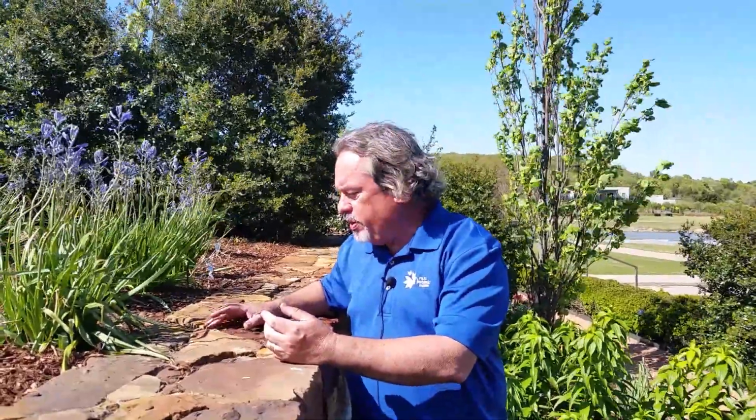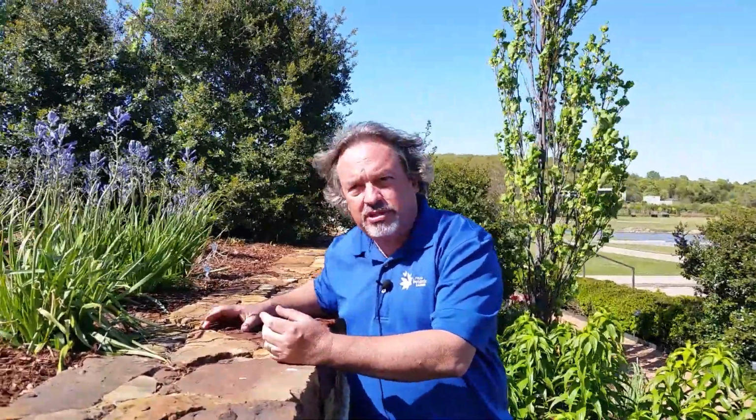This one is native to the Pacific Northwest, but does well here. There is a native species in our prairies, but it's kind of hard to find, and so we're going to work to get that in cultivation some more. But the camas lilies, they're lovely right now.